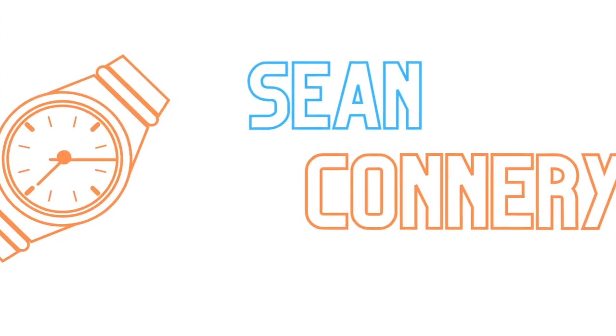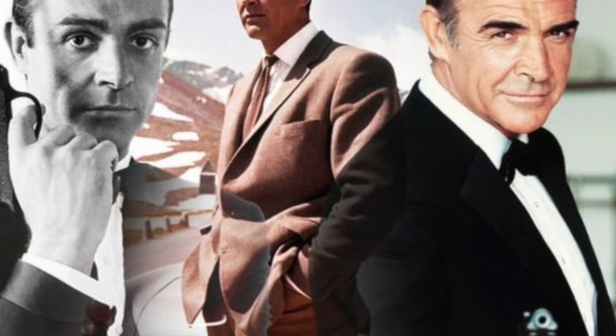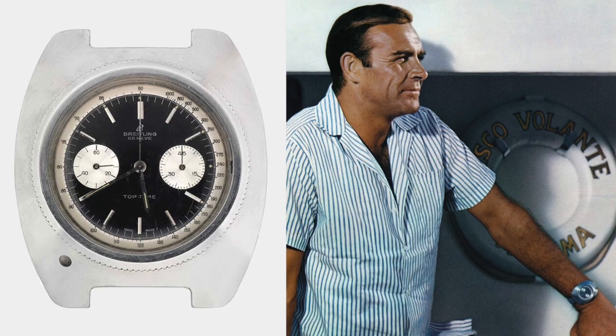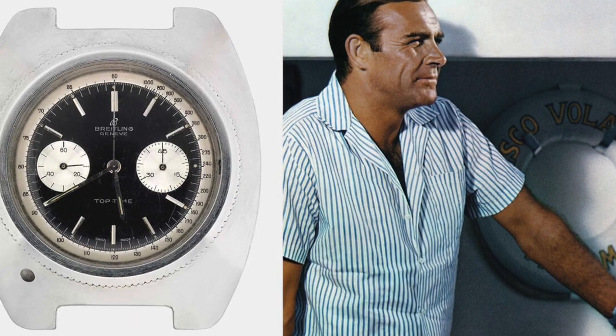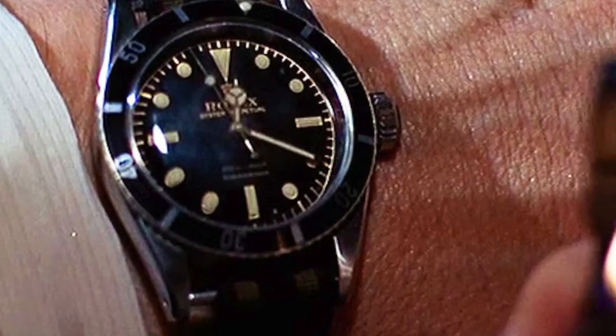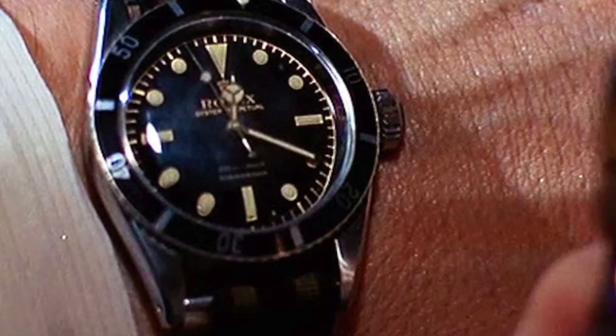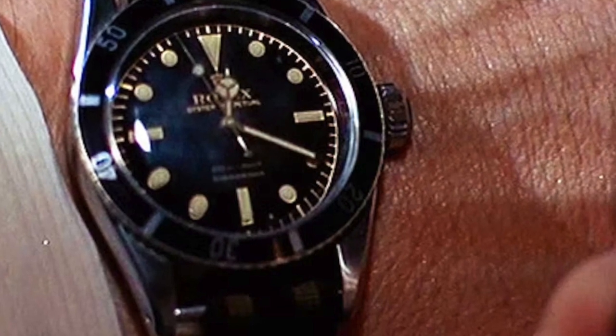Sean Connery. The OG Bond, Sean Connery, wears a few different watches throughout his tenure, including a Breitling Top Time with a Geiger counter and a Gruen 510 Precision. But his most well-known watch is perhaps my favourite watch as well, and potentially my favourite Bond watch of all time, or at least one of my favourite Bond watches of all time, and that is the Rolex Submariner Reference 6538. Both on a metal bracelet and a slightly downsized NATO strap. It would later become known as the Bond NATO and then later the Connery Bond NATO strap as well.